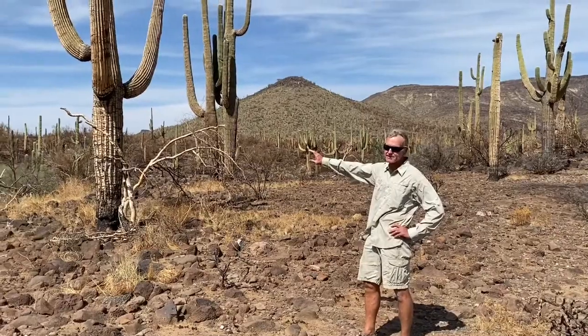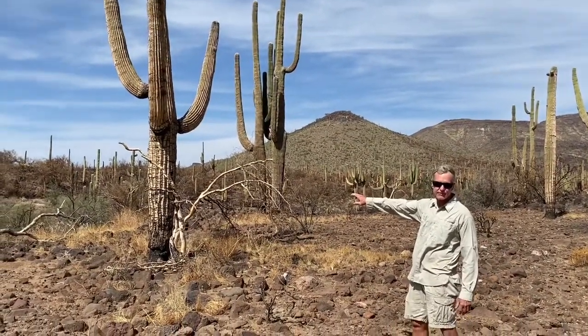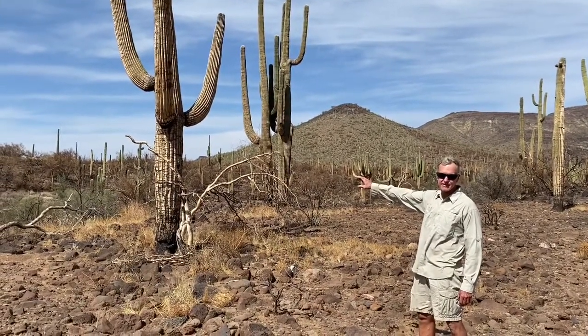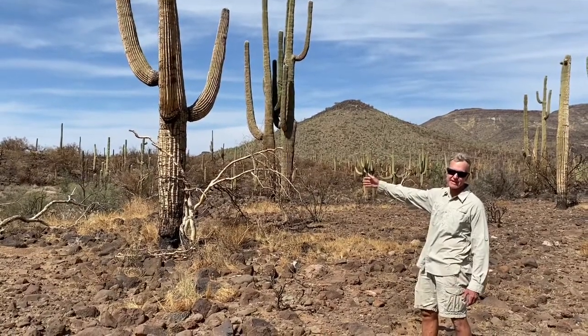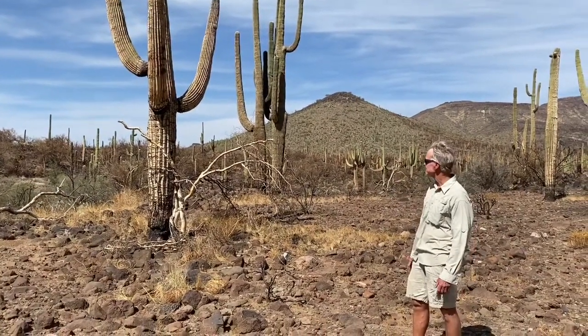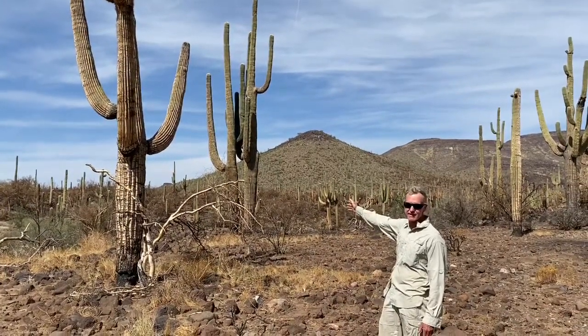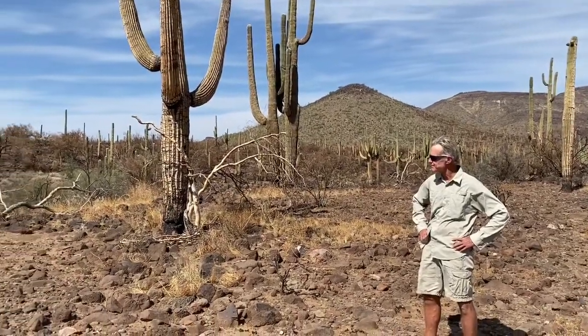So a fire came through not too long ago, probably a couple months, and you can see what it's done to the saguaro cactus. When they get burned like that and over 50 to probably 70% turn yellow, there's not enough chlorophyll left in the saguaros, and that saguaro will probably die. It'll probably take a long time, but the one behind it has more green. That one may actually survive. It's just sad to see a fire come through here and burn these saguaros.